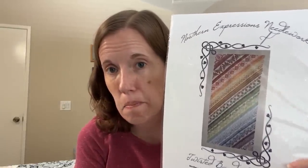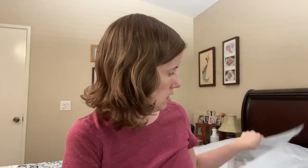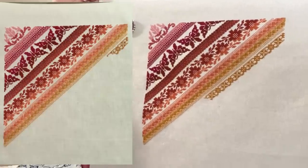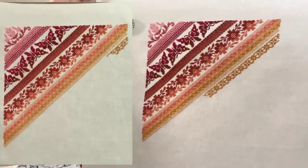Then we have Twisted Band Sampler by Northern Expressions Needleworks. Really pretty one. Again, lots of specialty stitches. I don't know how much of this I've done since last time, but I'm still going to show you. I've done a little bit, I guess. Not a lot. This is the called for fabric, 32 count bisque linen by Lakeside Linens.